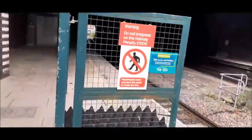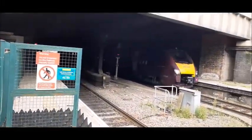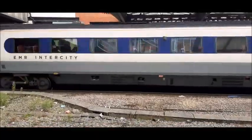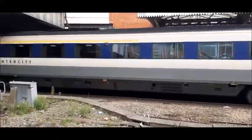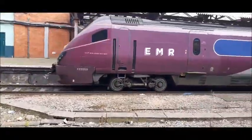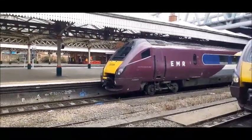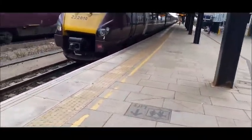Next is going to be a terminating East Midlands Railway service from London St Pancras. It's another one of their 222 Meridians, and this is being worked by 222 009, sporting the new livery. The tram's just gone off, by the way. I have to say it does look very, very nice. Even though it has to be said, I do prefer the old East Midlands Trains livery.